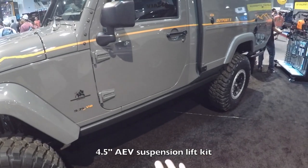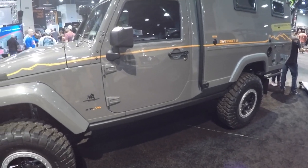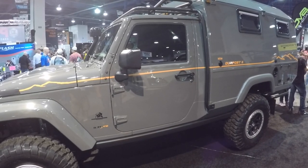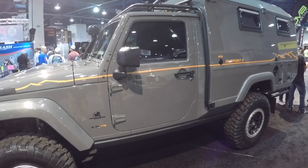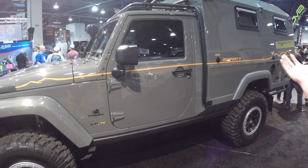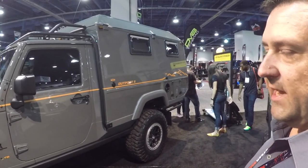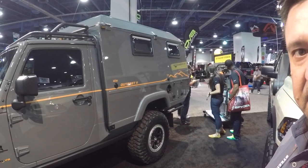This Jeep has our 4.5-inch suspension with 37-inch tires. It's got our Bilstein 8100 shocks. They'll be coming soon with our high-capacity coils. That's the concept of having this bigger vehicle supported by our new high-capacity coils. You've got more weight going on, and guys need that extra capacity.